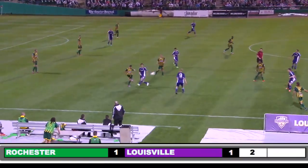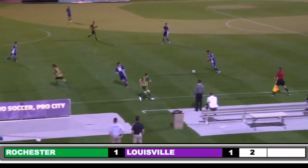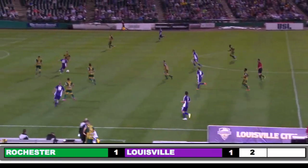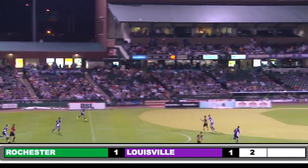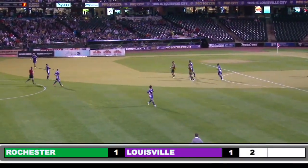As Rochester defense doing a great job here, trying to get the counter going, but Rasmussen gets his foot on it. Rasmussen gets the ball back, sends it to Adams. Adams trying to leave it for Fondy. Just a half a count late coming from the back, Fondy, and again, well defended. This team is solid in the back.